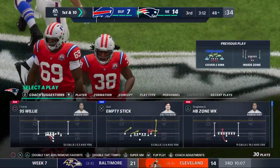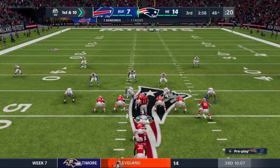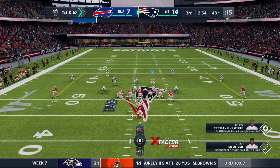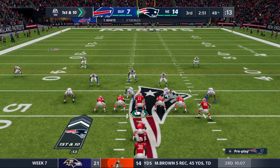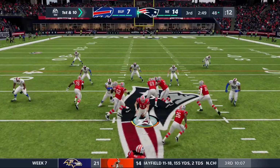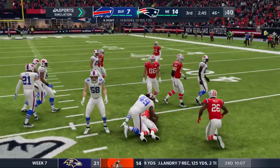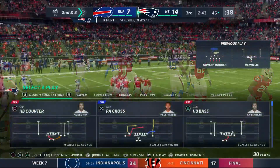Well, you certainly have to give a little credit here because they're playing this game now at their pace. This is ball control football, sustained runs, taking their time and making it work. They'll run on first down. It's Hunt. 2 yards on the pickup there. It'll be 2nd and 8.